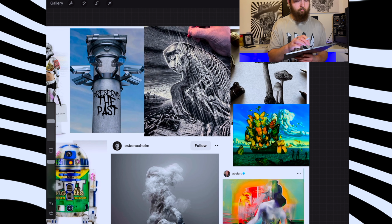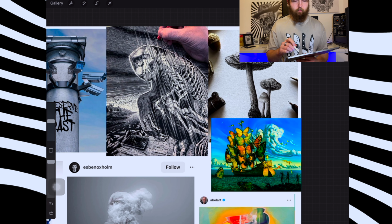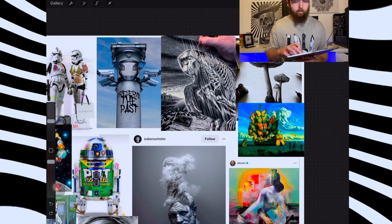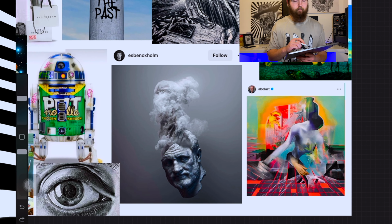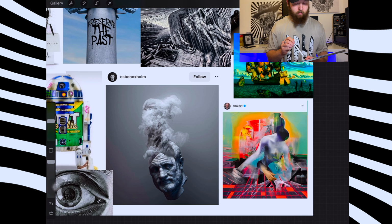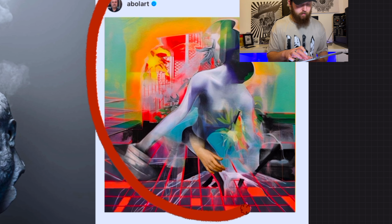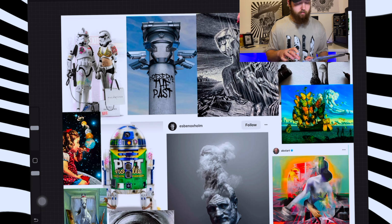Got a lot of surrealism style things here. Surrealism is definitely something I gravitate towards. Got some amazing pointillism. Got some work here by Paul Jackson. Really nice ink work. 3D stuff here that I love. I think the thing that I find so inspiring with 3D is the lighting aspect and a lot of the dramatic effects that you see. Textures. Got a surrealism artist here who's almost abstract as well. I like the graffiti elements with a lot of this work and the storytelling aspects.